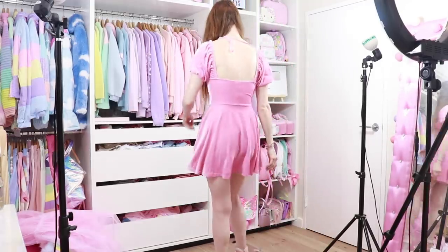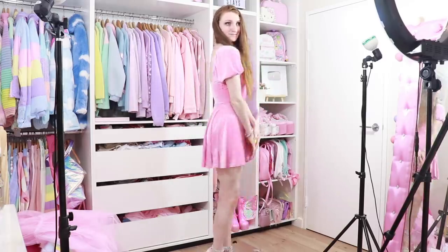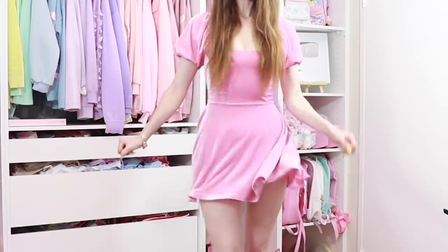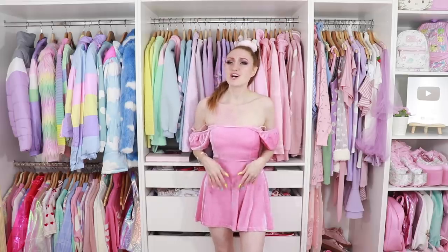This is so, so soft, so comfortable. I adore it. Look at these beautiful sleeves. The back looks like a bit of a mess because I can't actually do it up myself, but that's what it looks like. I really like the length of it. This is probably one of my favorite dresses that I have worn in a very, very long time. The velvet is so soft.